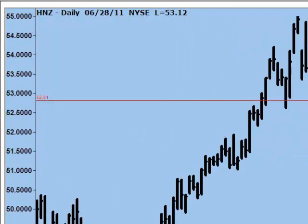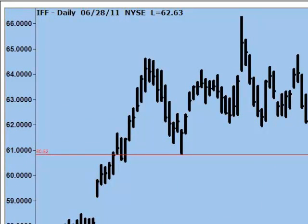Heinz, or HNZ, also broke support. The break suggests a further decline. A close over 54.50 would put the bearish outlook on hold. International Flavors and Fragrances, or IFF, looks like it's forming a top. A close below the June 23rd low of 61.25 could be a sign to get short.